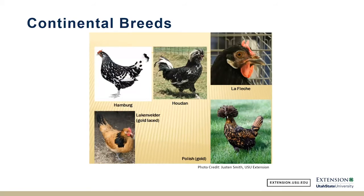Here's some Continental breeds. We have the Hamburg, the Houdan, the La Flèche, Polish, and the Lakenvelder. Okay, these are the Polish and the Hamburg specifically, I know are easily obtainable here in Utah from feed stores or hatcheries. I think that the Polish is probably one of the more popular breeds as far as just a fun breed to have around. They get those crowned feathers on their heads, and they're a lot of fun to have in your coop, just as almost a conversation piece. Everybody thinks that those feathers are fun, and they come in all sorts of different colors.